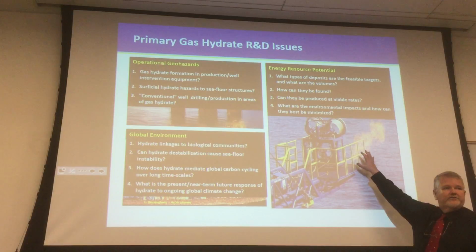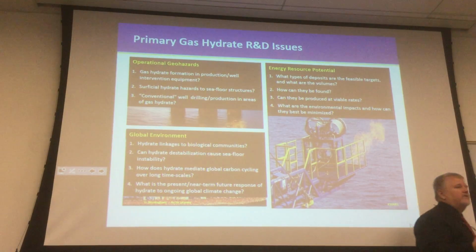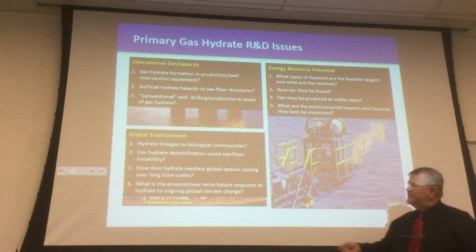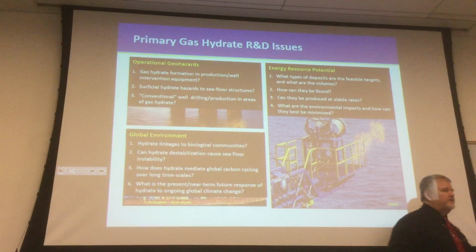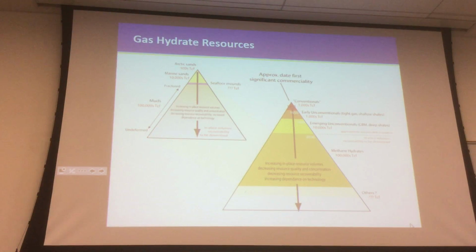If I'm studying hydrates to try to understand a resource or try to understand a hazard, a fundamental aspect is, where do they occur? How much is there in that type of setting? And then finally, in a global environmental issue, are they stable in that environment and others? So again, when we look at different components of this kind of triad of looking at hydrates, you contribute to our understanding of hydrates along multiple pathways.